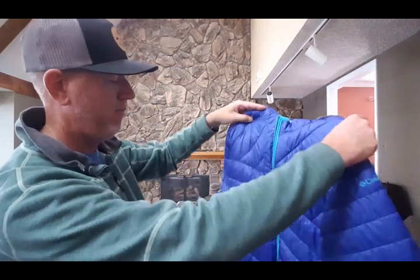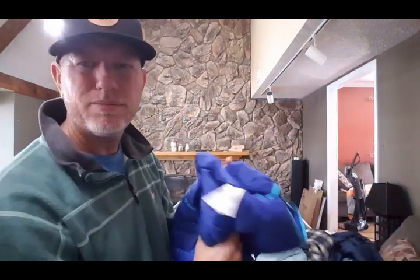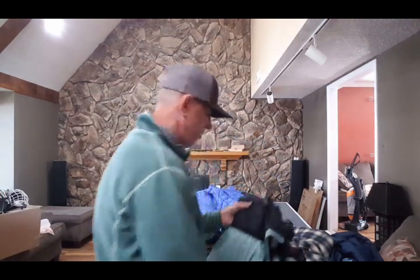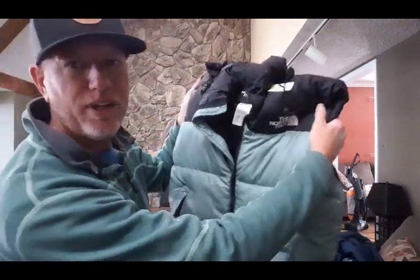I don't know, I might be able to get 35 for it. That's probably not very good online. I might just opt to sell this locally at the ski swap for 30 bucks or something, and that'll be a $15 profit. That's not bad. North Face down vest, all day on these.